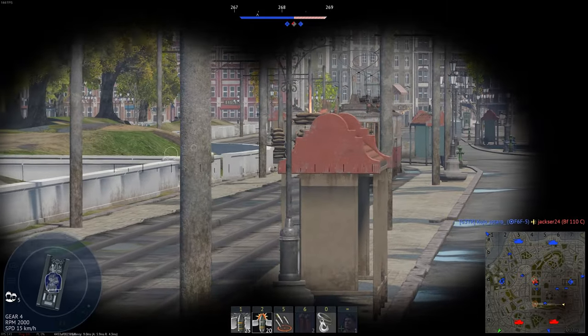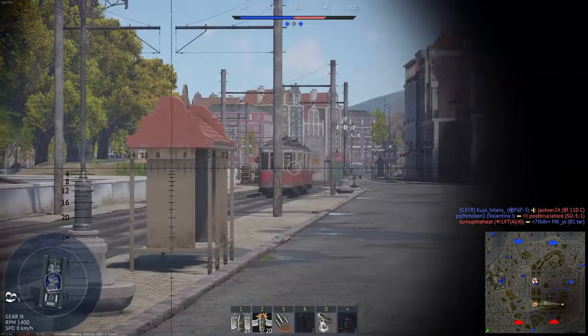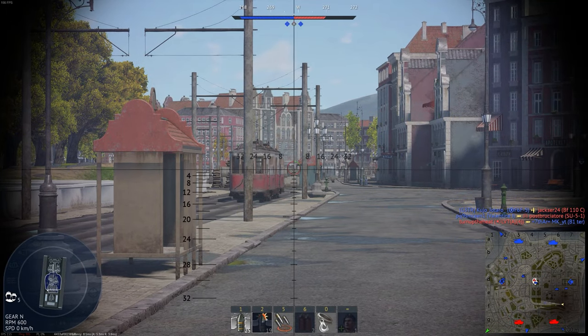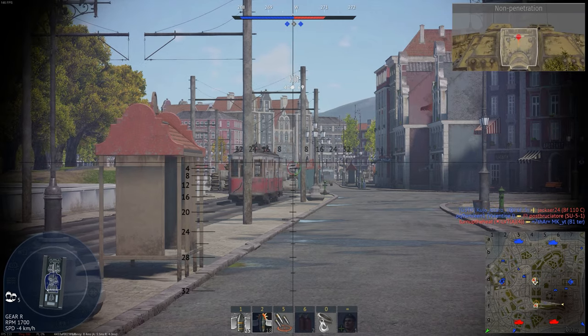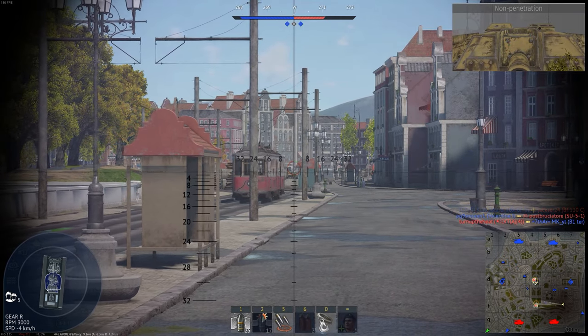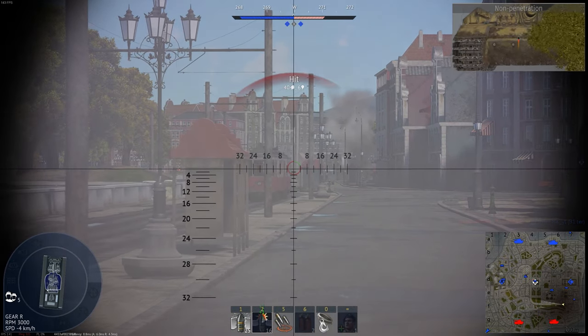Never mind. Is that a Stug? Oh dear, that's a Stug. I don't know if I'm going to be able to penetrate him from here. Oh, well, first we miss. Up a bit. Come on, pull back. Oh, how did that not kill me?